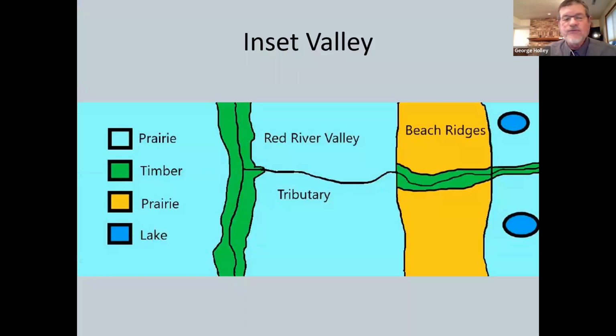Now, here's the cartoon version of the Inset Valley. I mentioned we have the Red River, which would have been timbered. We have what is called the Red River Valley, but it's basically the bottom of Lake Agassiz. And then we have the beach ridges. And then as we move further east, we get into sort of hummocky moraines with depressions and some prairie lakes. And eventually it goes to the ecotone, and then eventually further east, we have the forested areas of central Minnesota.